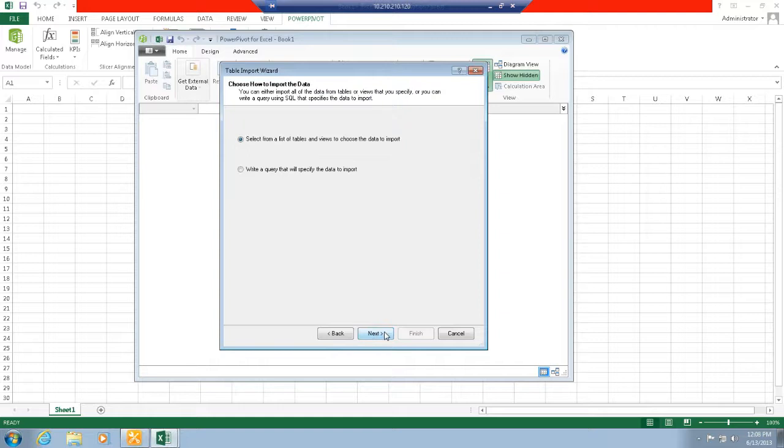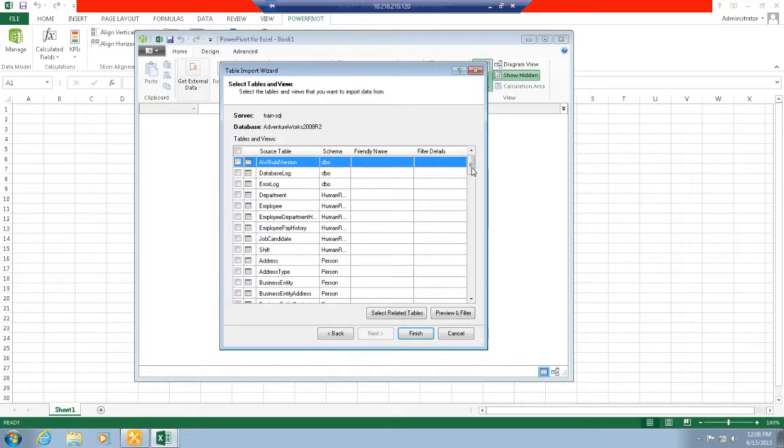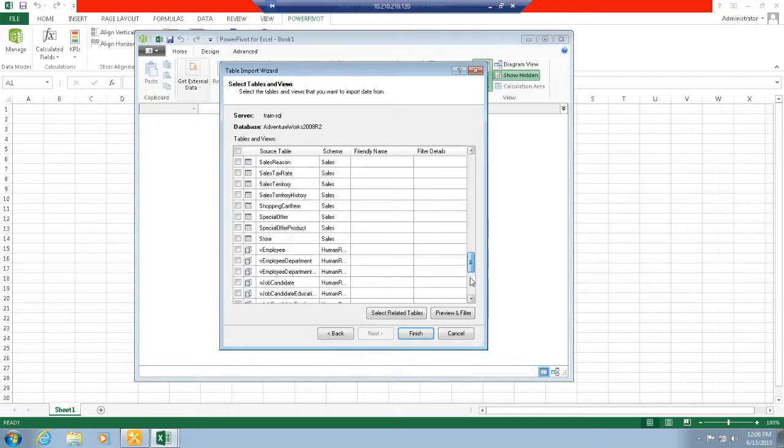Once you have that and you click Next, in the case of SQL importing, you're able to import data based off of a query that's already written on your SQL server, or you can just pull in a list of tables and views, which is what we're going to do. What's great about this is that it pulls in everything over here, and you're able to easily select checkboxes for whatever table you're interested in crunching data for, or creating some beautiful reports for.